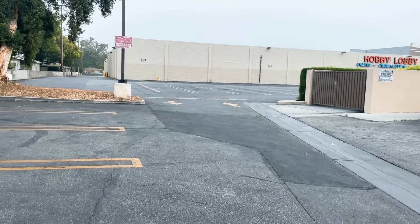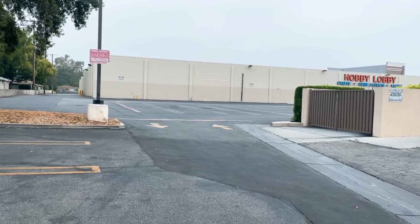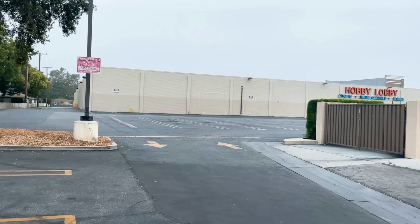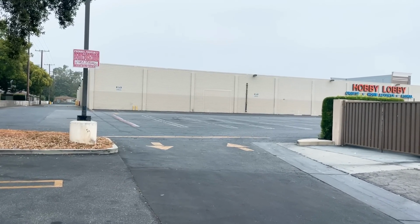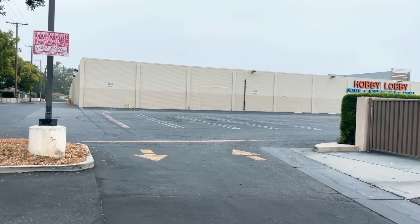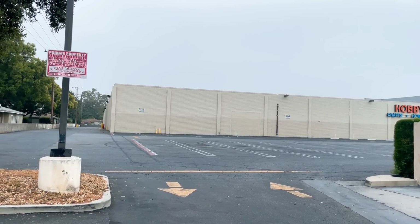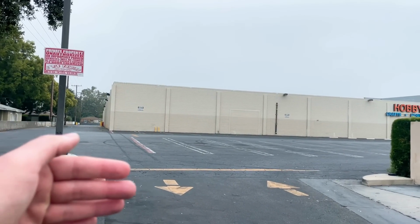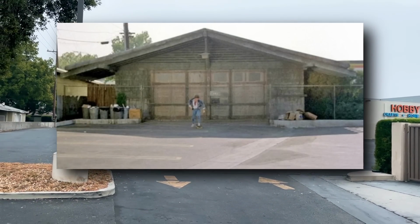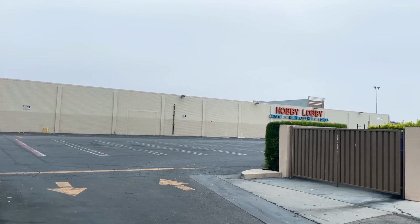All right, here we are at the first scene. Well, sort of. So Marty is in Doc's garage and he sees all the alarm clocks and stuff going on. He's like, "Doc, are you telling me that it's 8:25 in the morning? Holy crap, I'm late for school." So when Marty comes running out of Doc's garage, it was set up right here, and as you can see, it is no longer here. But when Marty gets on his skateboard, you can see the background, the side of Hobby Lobby right there.